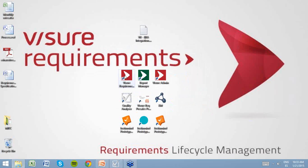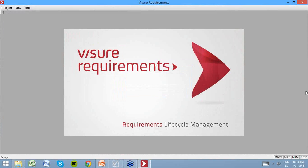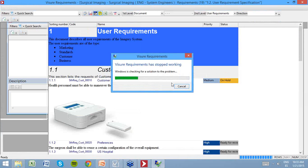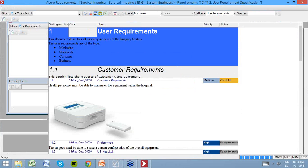So let's reopen the application. Sorry for the inconvenience. Let me restart the application and show you this sign-off process. Perfect.